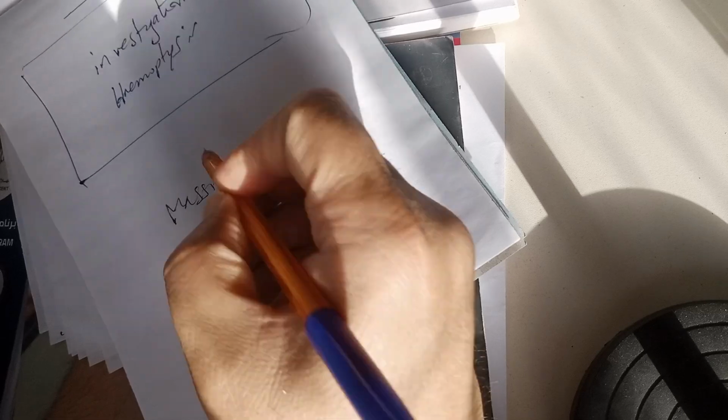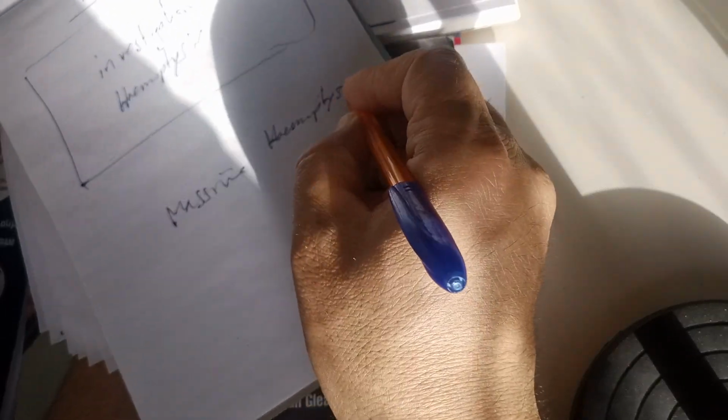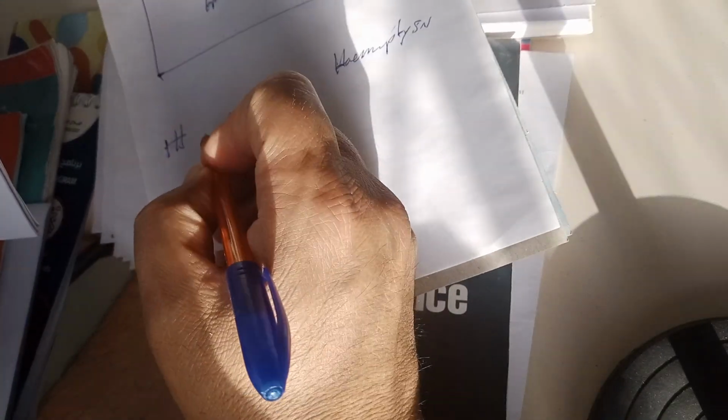What is the treatment of massive haemoptysis? Massive haemoptysis. Treatment of massive haemoptysis.